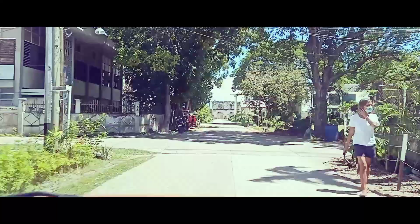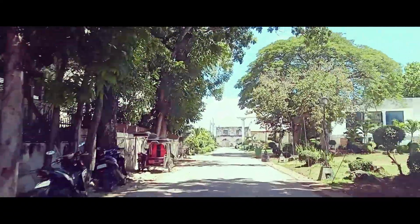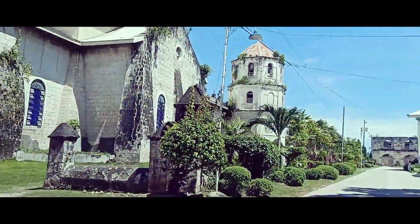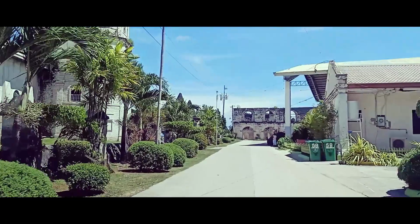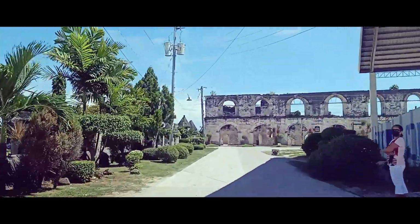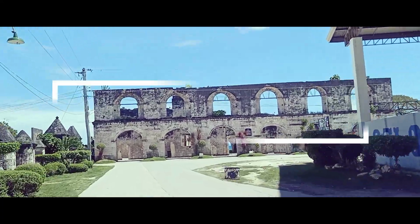Gemini, nasa church today. Their church is really nice. That's the ruins and this is their church. Look, picture at that. Daghan kayo doon mga higays para mag prenup.